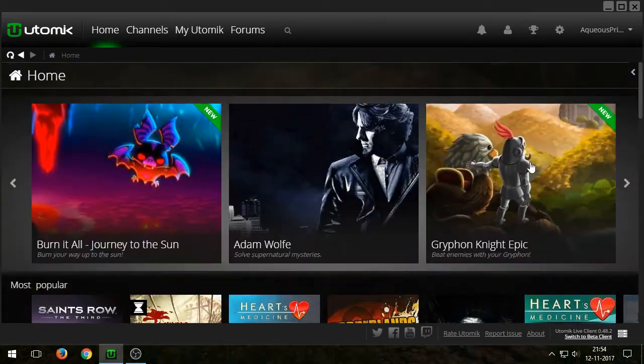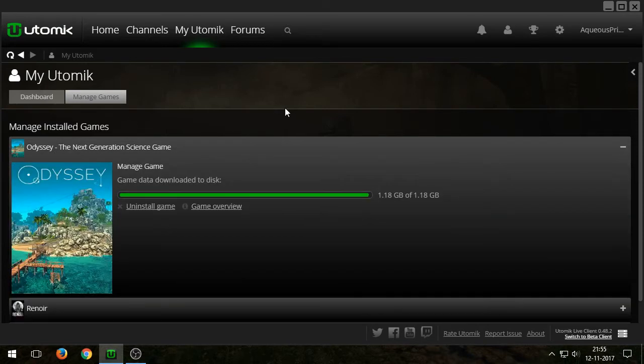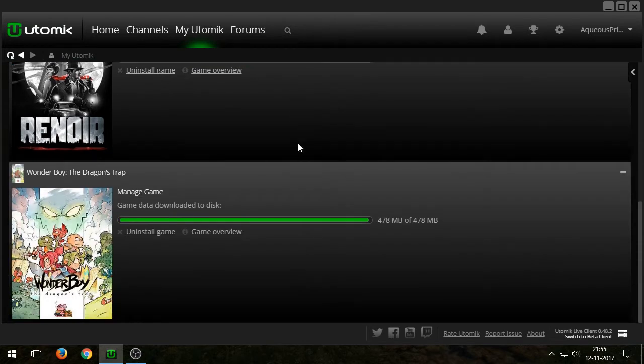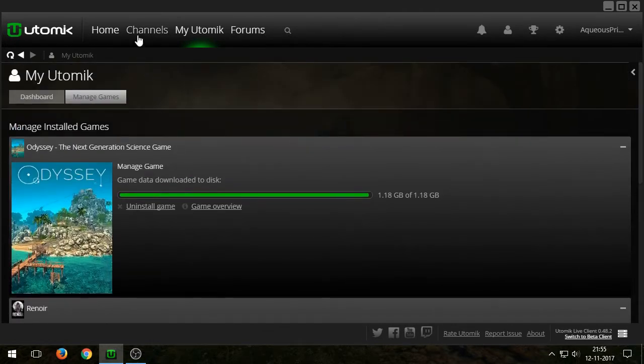So I've been using this for a few days, and I've picked a few games that I liked. These are the 3 games that I wanted to play, and these are fairly new games. There is this game called Odyssey, which is a next gen science game. There is Renoir, which is a 2D film noir style platformer, and there is Wonder Boy the Dragon's Trap. Now this is a well-known game. This is a remaster or a remake of an old Sega Master System game, I believe. And so I was curious to try these games. These two, Wonder Boy and Odyssey, came out 2017. Renoir came out November 2016, so about a year ago. So you also have fairly new games here.